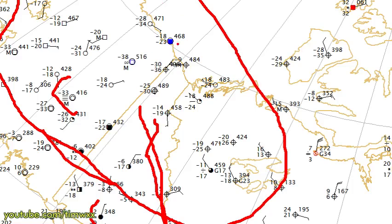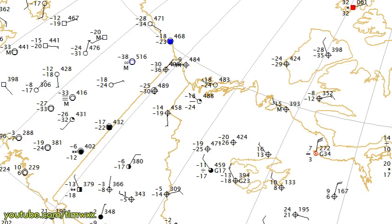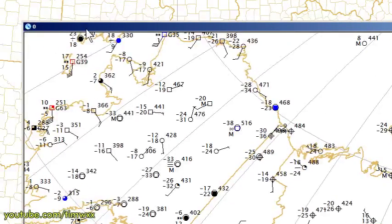And I'll be able to show you one good example. I just caught this one little plot way off the edge of the map here. Southeast Alaska, you see that gusting to 63, and I can see sustained winds there, 40 knots. So it looks like the Bering Sea is awake and alive.